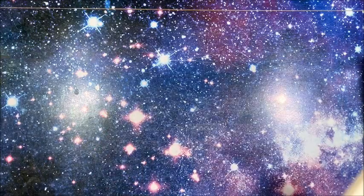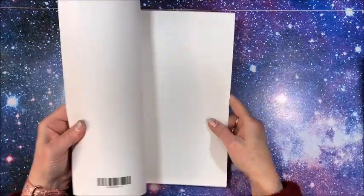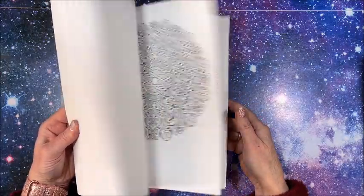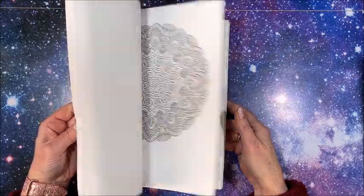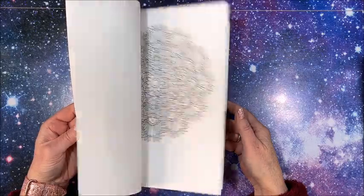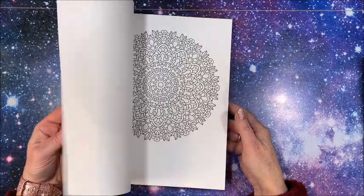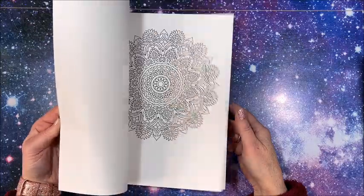And then the other big one I have is the 100 Beautiful Mandalas. Big book. And I don't know. Don't see anything. No.